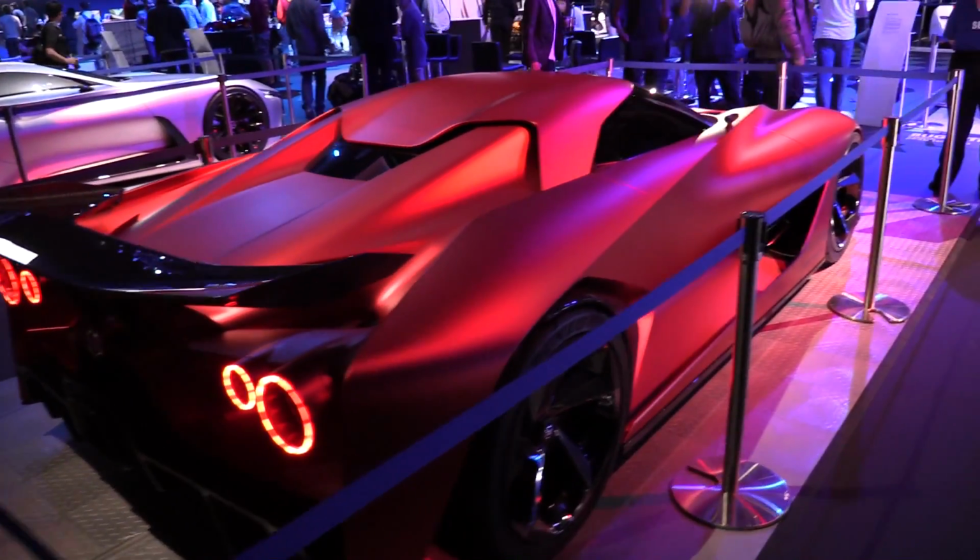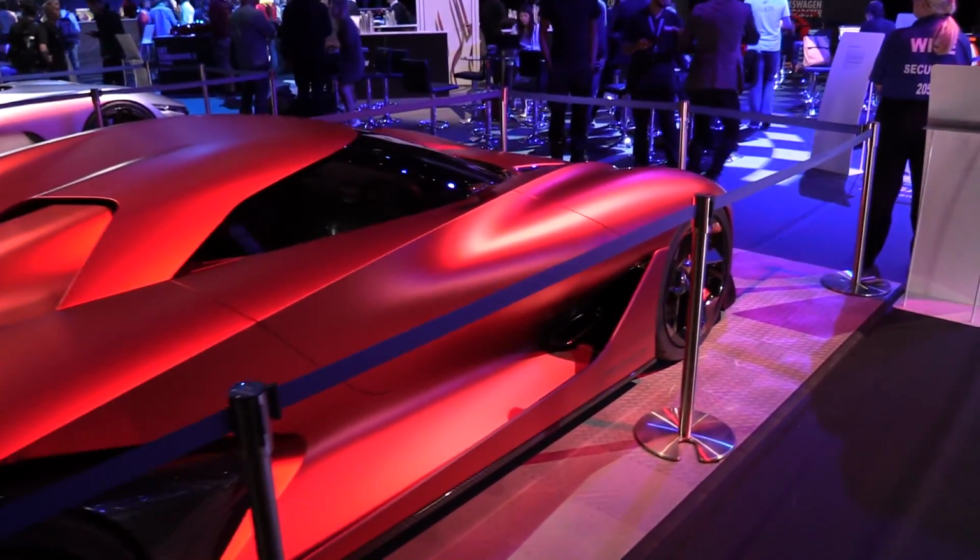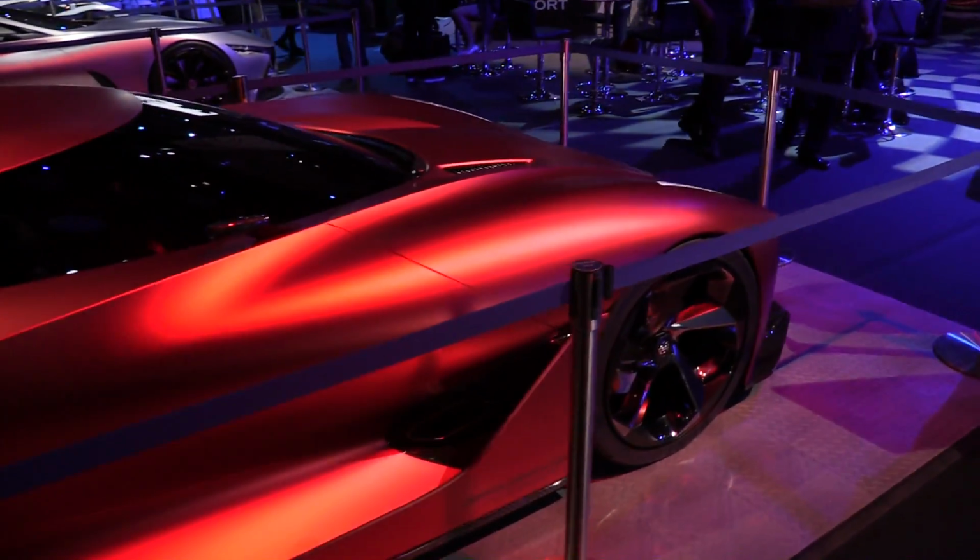I think I'm just gonna ask them if I can take this home. It probably doesn't have an engine in it or anything, but I can still ask, right? I can just wheel it home.